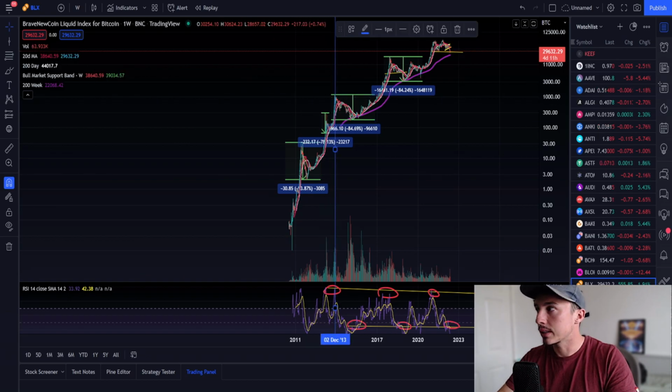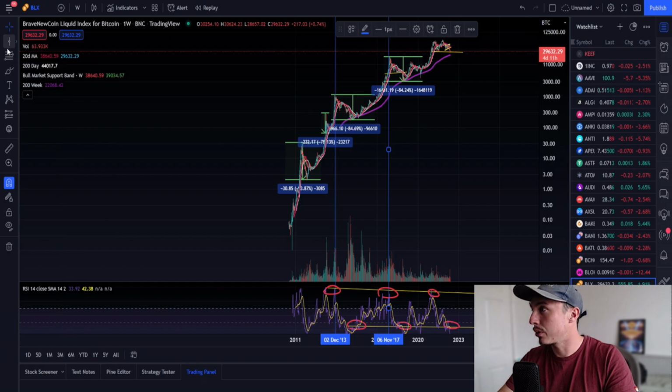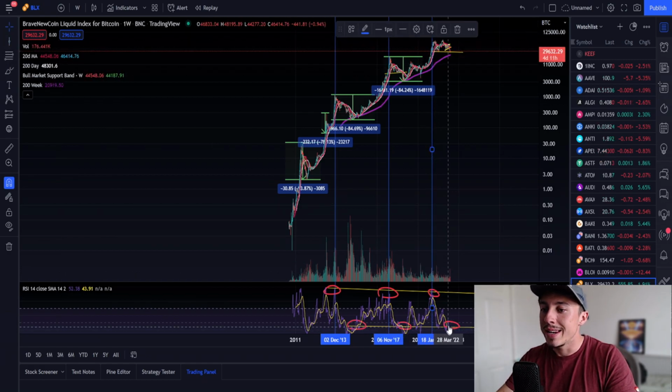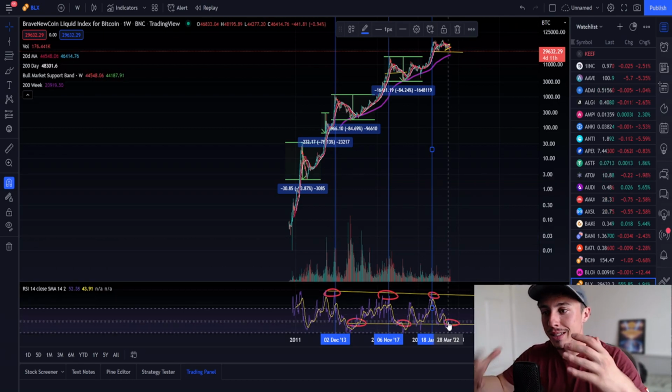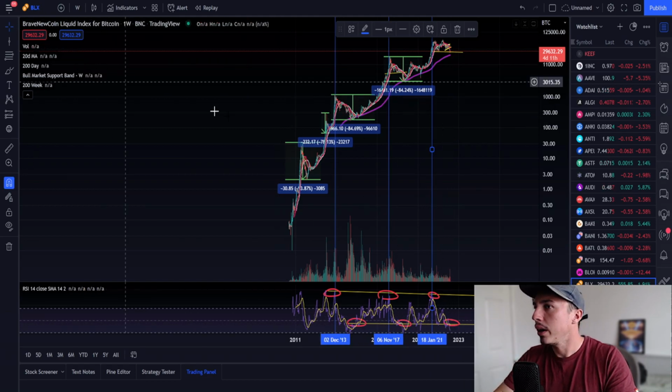Every time we're here, we're overextended. Then we look over here, we're overextended, perfectly overextended. You look here, perfectly overextended once again. Now we've put through a market cycle bottom. The RSI has come all the way back down to these lower levels. Even on this weekly time frame, you can see we're all the way down to 31. Now, why do I think this is interesting?